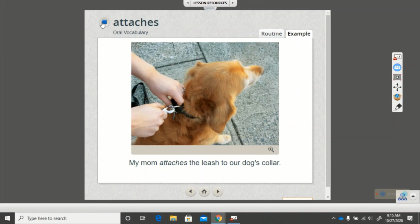Attaches. My mom attaches the leash to our dog's collar. Everyone say attaches with the computer. Ready? Attaches. Good job. When something attaches itself to something else, the two things join together or hook together. So you can see right here, the leash is hooking onto the collar.